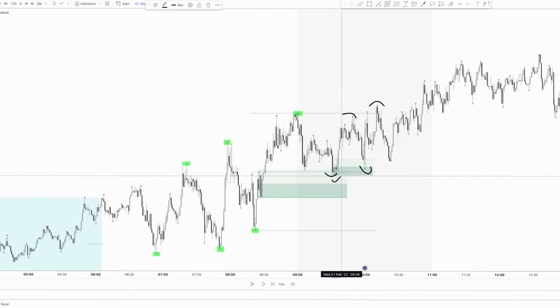As long as this low isn't taken out, we're still in a bullish trend. So you see here, we create the low. A lot of people would be looking at this low here, but this is the lowest low. So this is the low that matters down here. So as long as this low doesn't break, we're still in that bullish trend.